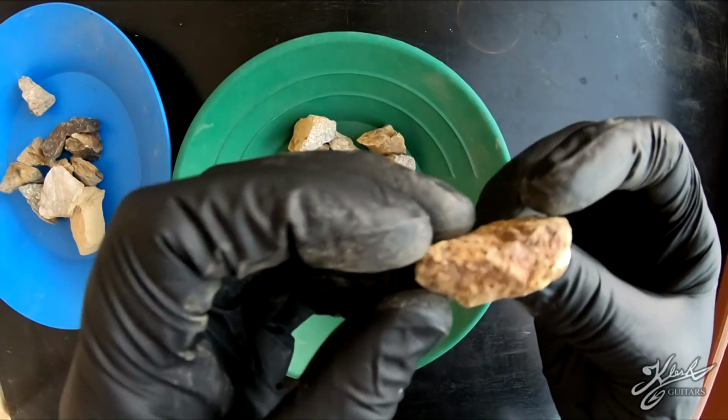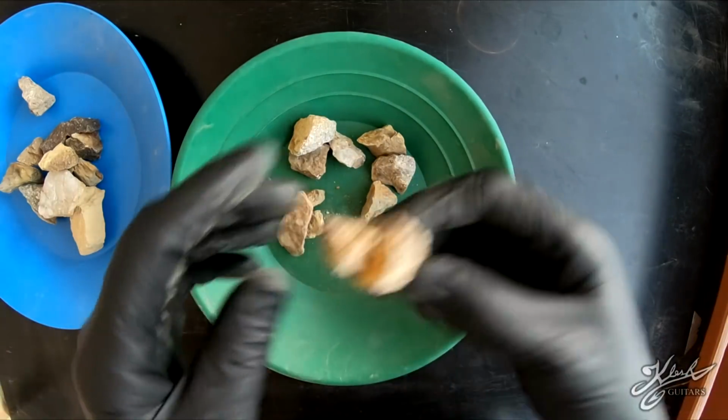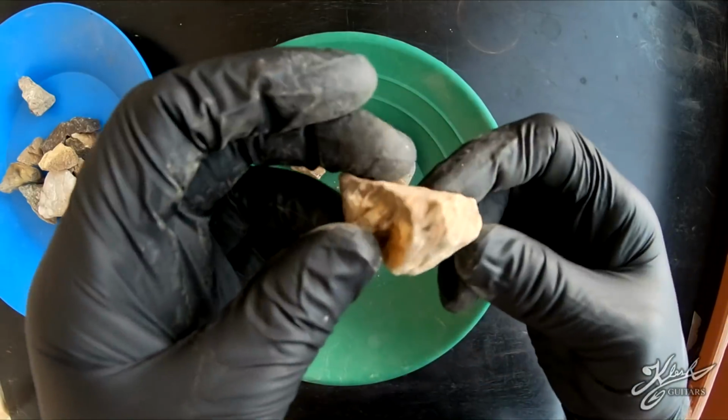And like I said, I don't know too much about this stuff other than it's supposed to contain a little bit of gold. The guy said on the phone, one piece could have nothing in it, and the next piece can have up to 4 or 5 grams of gold in it, which is pretty insane.